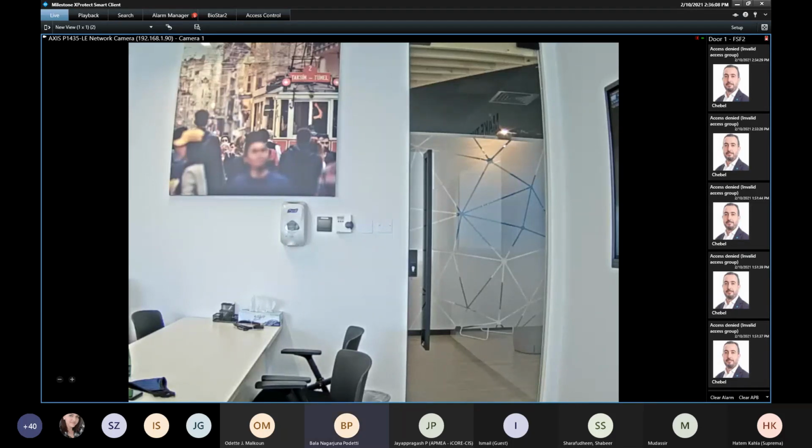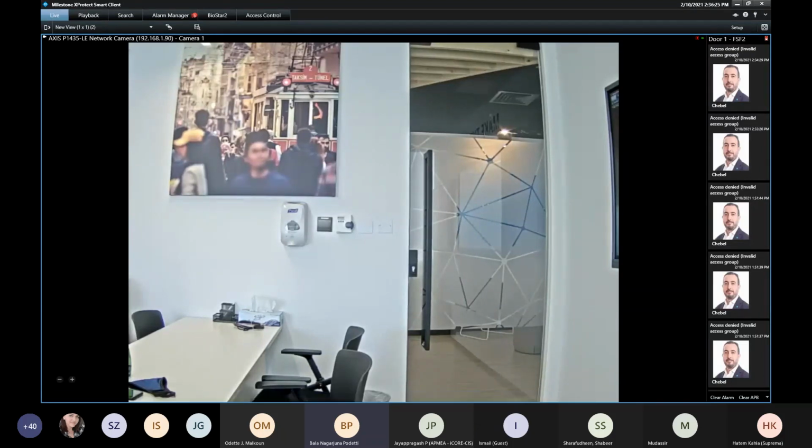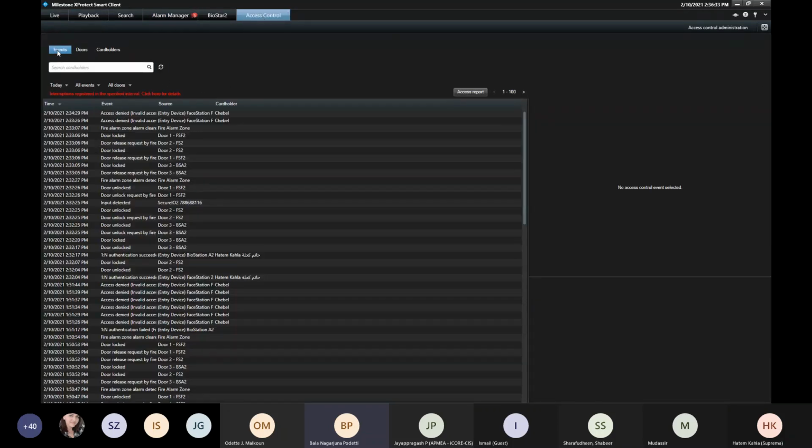Okay, so what I understood is that the alarms and the events from Suprema are communicating to the Milestone client that we are able to see, correct? Yes, exactly. This is what I have shown using the fire alarm simulator. And when Shibel now shows his face and he doesn't have access to that door, the pop-up comes and the event is created here. There is the event, and also it will be under the access control tab as an event. It will be here as access denied, invalid access for Shibel.